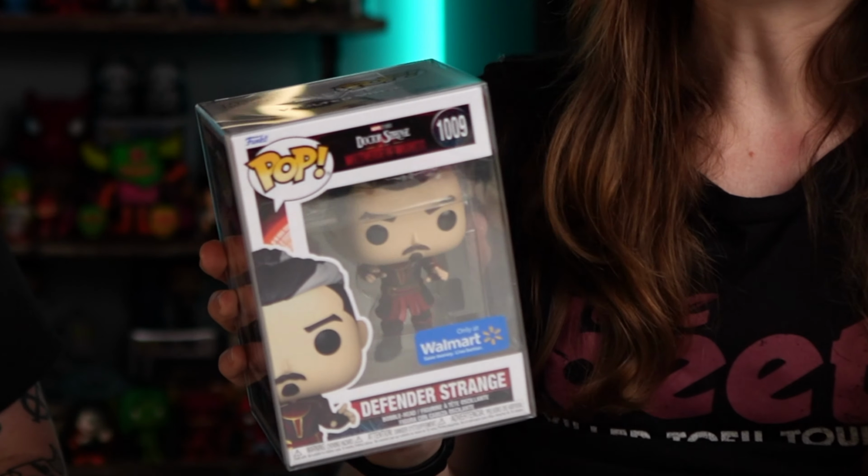Heck, you could probably even get overvalue for it. But if this pop right here had like a rip in this corner, they would definitely be taking off a couple dollars, because right now this pop can be pretty much found just about anywhere. It's not hard to find a mint box. If you care about value, it's very important that you take care of your Funko Pop boxes, because at the end of the day, people care more about the box than the pop inside.